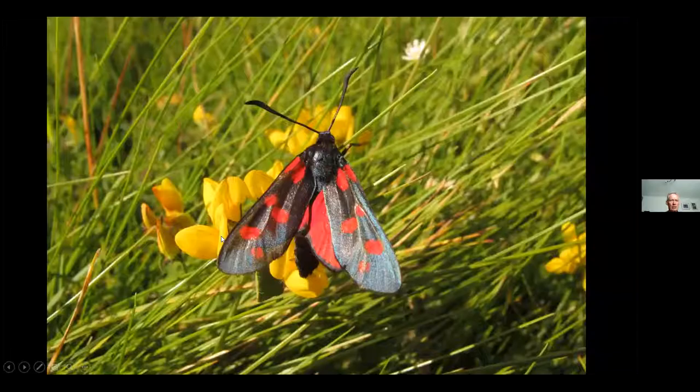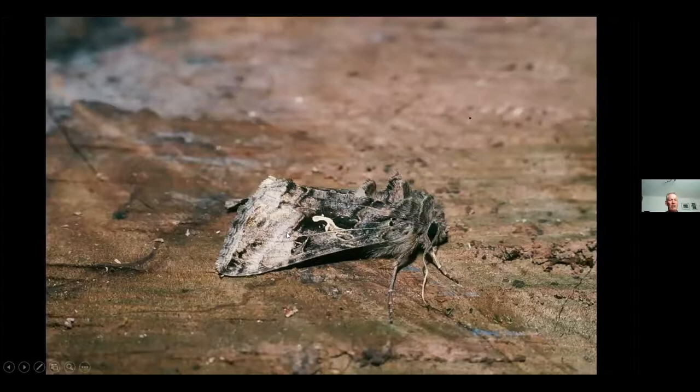And the six-spot burnet, probably not a garden moth, but it depends where you're doing your Big Butterfly Count. If you're out in a meadow where there's bird's foot trefoil, you're highly likely to see this moth. In damp meadows in Devon, you may get the five-spot burnet where that spot's missing and you've just got this spot. So one, two, three, four, that would be five, whereas this is a six-spot burnet with the sixth spot. And finally, the silver Y, which is a migrant moth which reaches our shores in large numbers in the summer and actually makes a return migration in the autumn. And you can often see these buzzing around and nectaring on flowers.